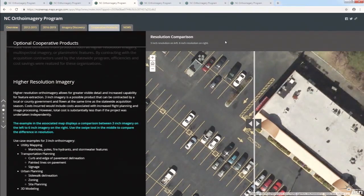But some localities have taken that a step further and said, we want 3-inch imagery. The 6-inch imagery looks good for most things, but the 3-inch takes it a little step further. It gets really clear clarity on things like manhole covers, utilities, and things like that. So here we put this split viewer. You can drag this in the middle and see the difference between 6-inch and 3-inch. You can see just how different the pixelation is. If you wanted to use this for examples or anything like that, we have some materials over there.